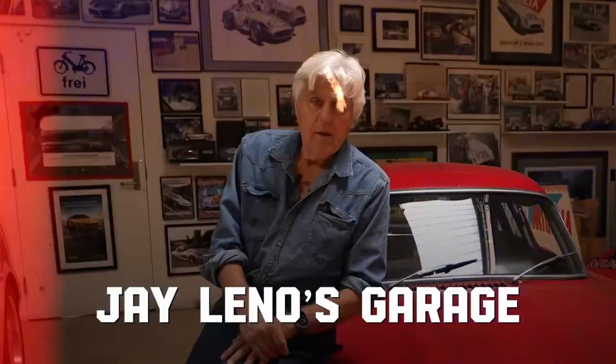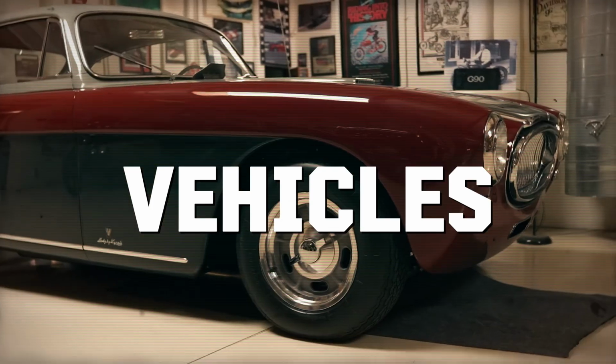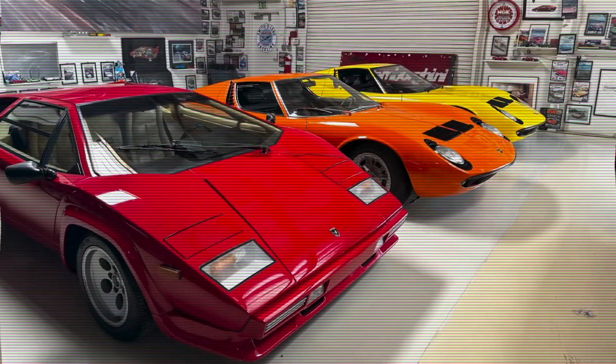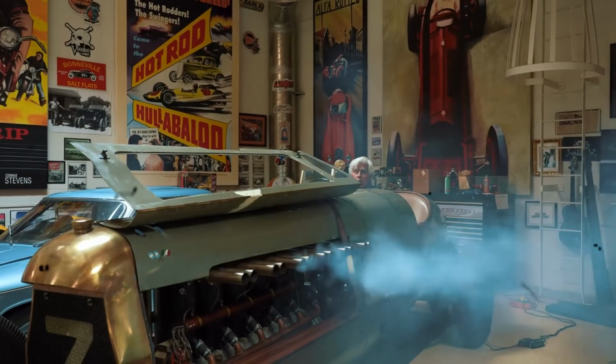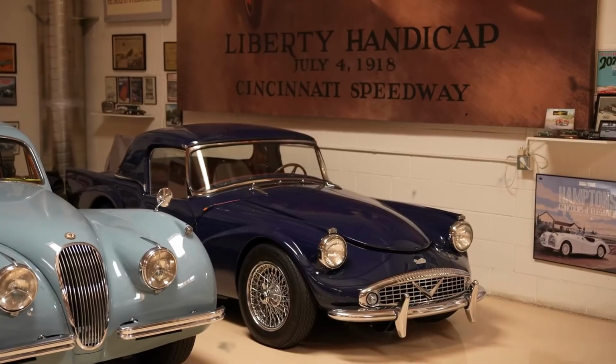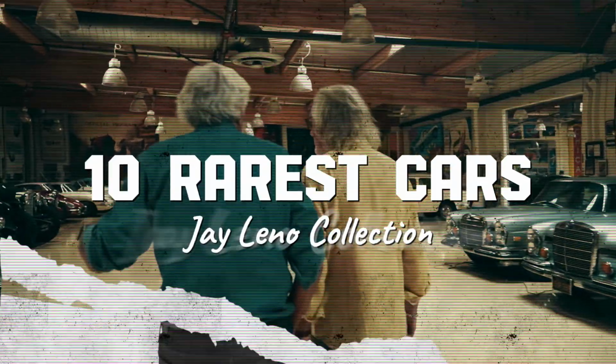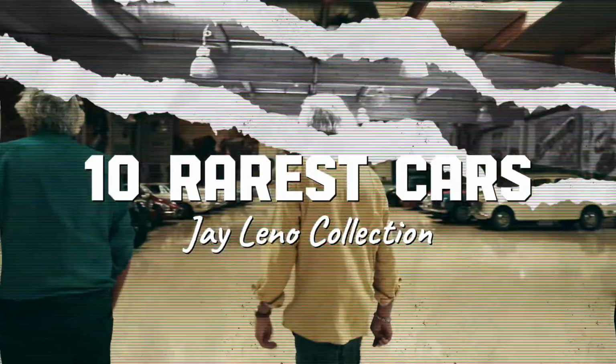Jay Leno's garage houses an impressive collection of over 180 vehicles. While some boast astronomical price tags, many others are truly unique, one-of-a-kind models. Let's explore the 10 rarest cars from Jay Leno's remarkable collection.